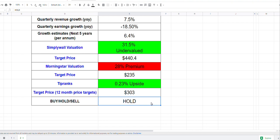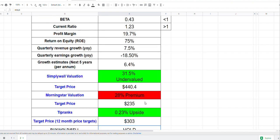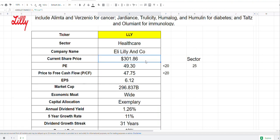For me, if I owned this stock, I don't own it, but if I had it, I would just hold and leave it, because it's a quality company. But if you're thinking of starting a new position, you might need to wait. You might need to wait for it to drop to about 250-ish, and I'm sure it can go down that low. Let me quickly check.